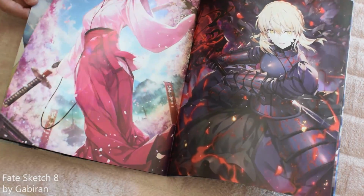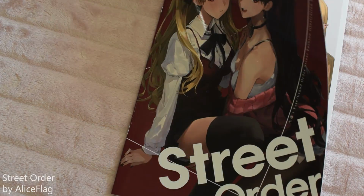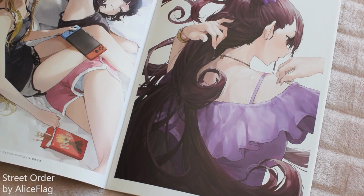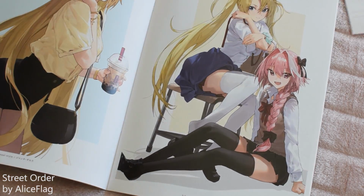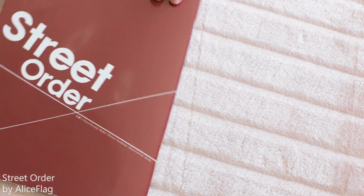Amazing art as well. Next up we have Street Order, and this is by the circle Alice Flag. So this has a bunch of Fate characters, but they're in casual clothes, and this is really cute. I really like this Jeanne. This one was 800 yen.